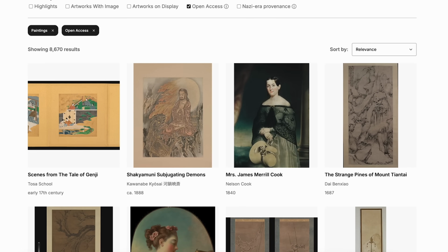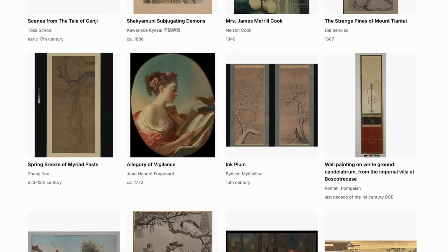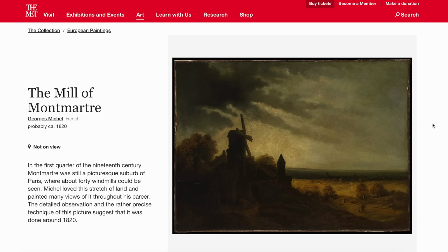Okay, this is a fantastic art hack that we've used many times before, and it is open access at the Met. This is a resource where you can find free, high quality art that they've scanned and uploaded that you can then download and print yourself. I think a few other museums have it as well. If you know those, feel free to put them down in the comments for us.